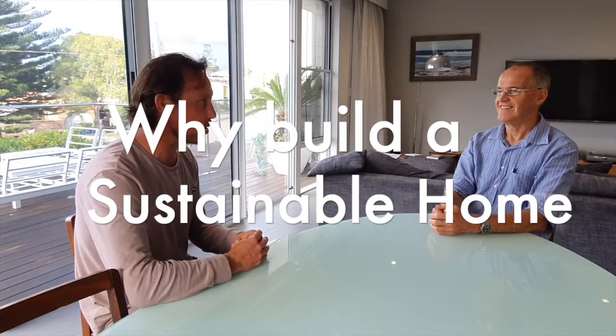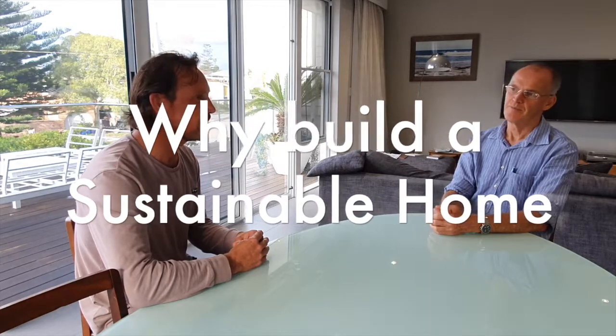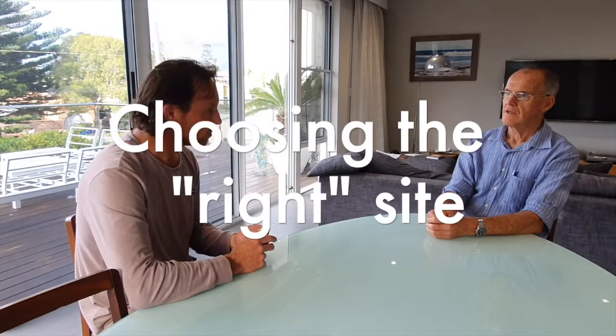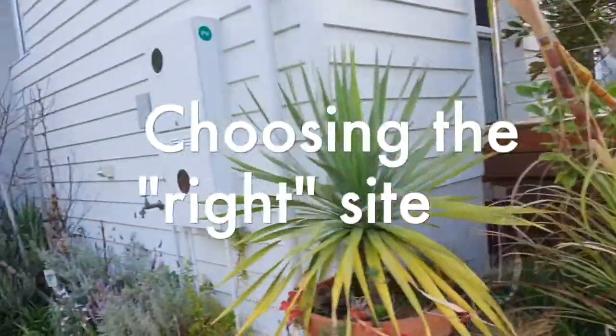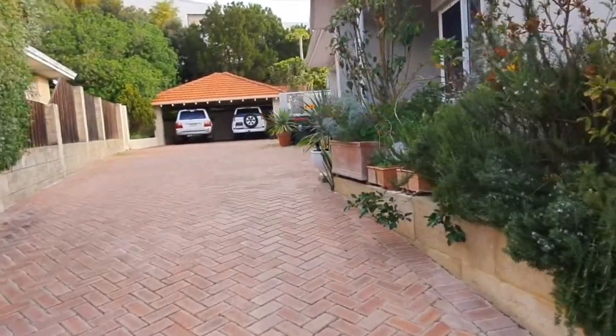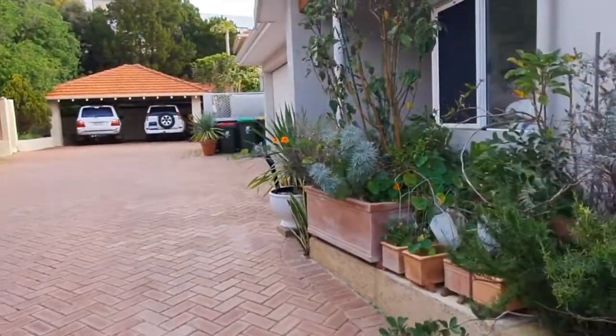Project. I've always wanted to do it, and to me it's just a no-brainer. It's how we should build. It's not much extra cost, if at all, to do it. You looked for a block, and then you found this, which had an existing building on it, which was part of a duplex actually. That's right. So why did you buy this block?